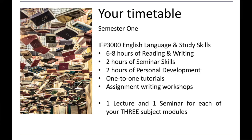As well as these 8 to 10 hours a week on English language and study skills, we have a weekly 2-hour component called personal development. This is a really important element of the program that brings everyone together. You get to see everyone from your course in the same room, and we do a range of things that will enrich you as an individual and will enrich your studies and your experience of life in London.